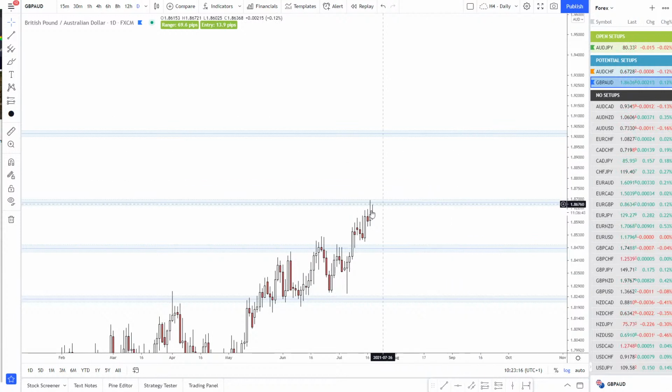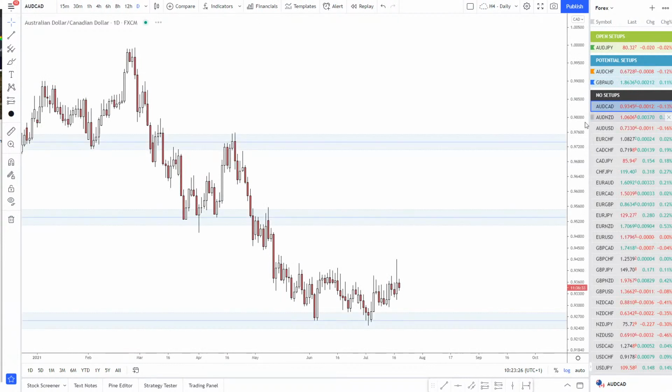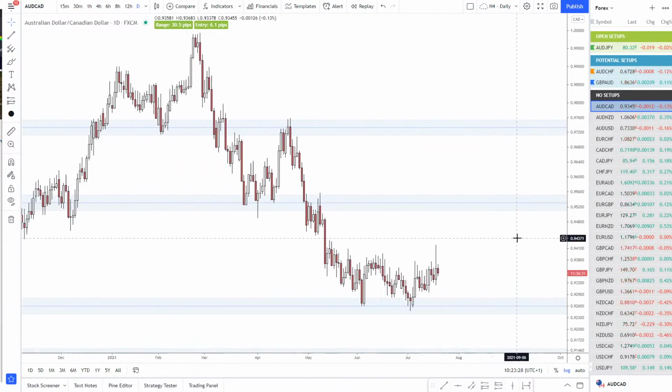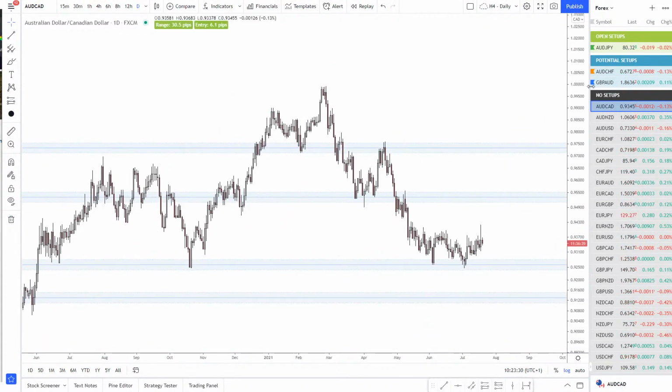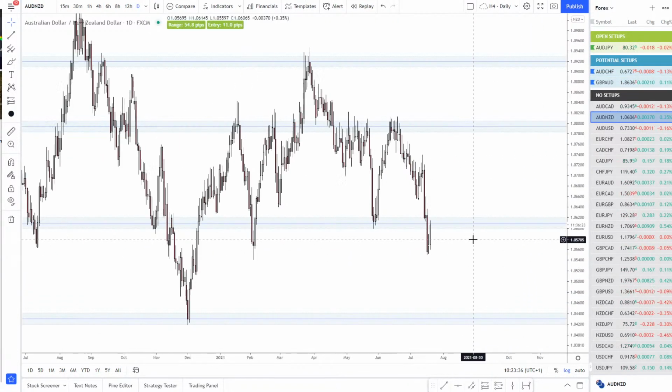So what do we have right now with GBP AUD? It is pushing up to resistance. There's potential for a short from this resistance area. And I'm going to keep this on here as a potential reversal. Righto, let's take a look if we can see another setup here.